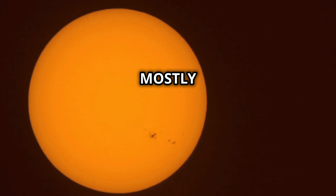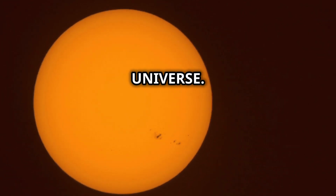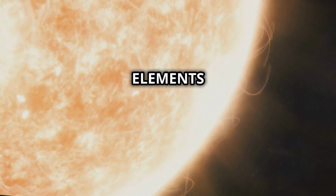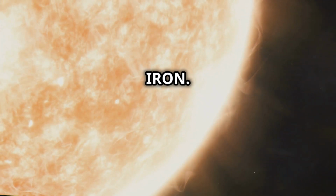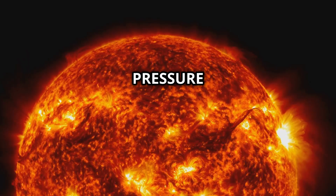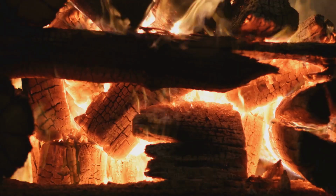The sun is mostly made up of hydrogen, the simplest and most abundant element in the universe. It also contains smaller amounts of helium, as well as traces of heavier elements like oxygen, carbon, and iron. But the sun isn't just a giant cloud of gas. Intense pressure and heat at its core create the conditions for something amazing to occur.